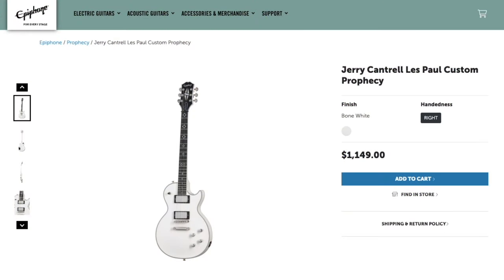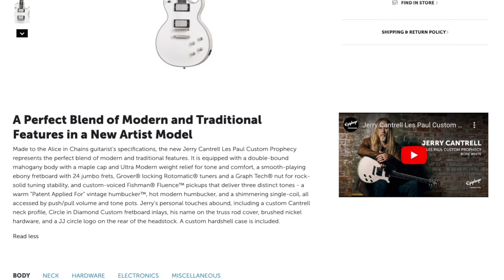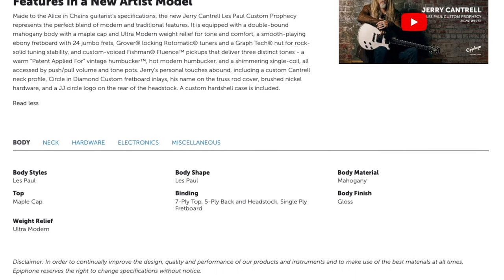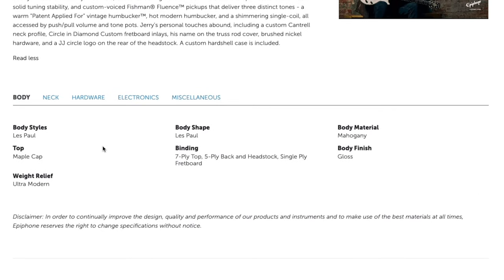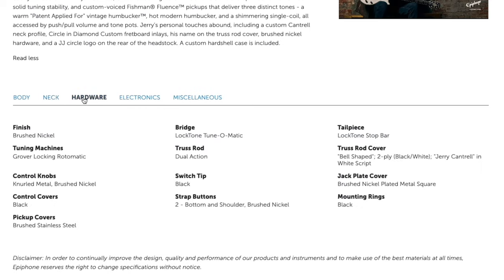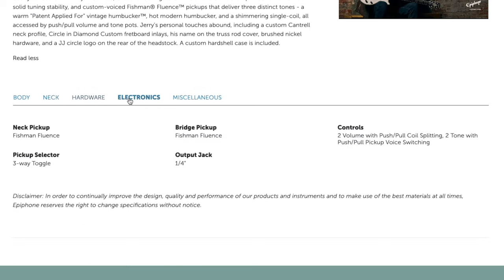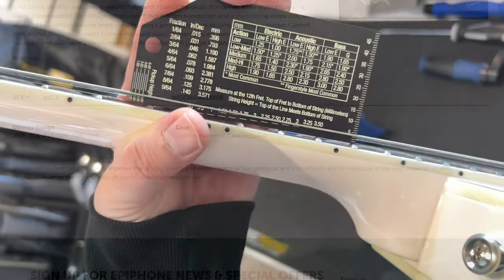As usual, before I start reviewing the guitar, I'm gonna give you guys the official listing of the Jerry Cantrell Bone White so it doesn't get lost in time when the website discontinues it. Here we have the specs, and I'm gonna quickly go through them. You can pause and read them at any time, starting with the body, neck, hardware, electronics, and the rest. Now let's start with the review of the Bone White.